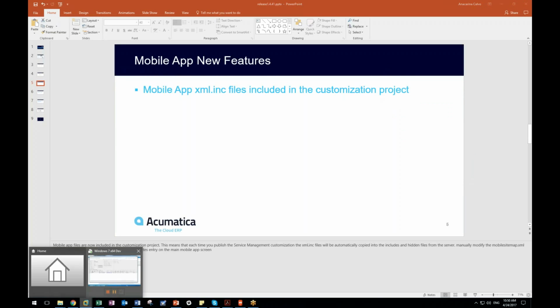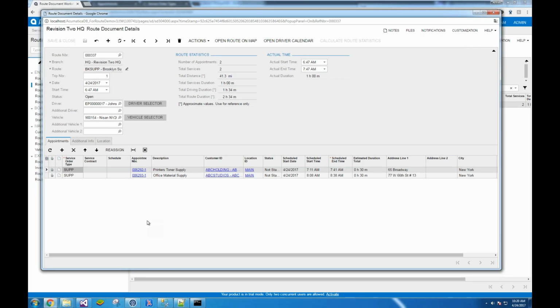So before we continue and start with the mobile app, I want to show you how this route is going to be shown directly through the screen of the route document detail. So this is how the route we're going to be performing looks like. So we have route 337 assigned to Anna Johnson, and this route has 2 appointments.